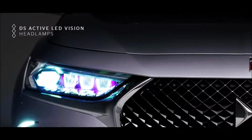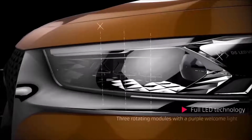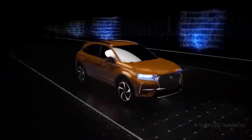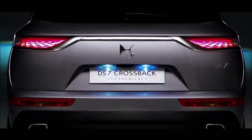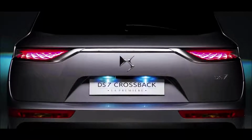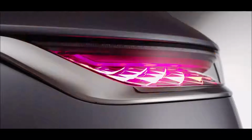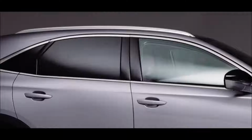DS Active LED vision headlamps adjust between 7 lighting modes for optimum vision, adding to the unique front-end styling. For safety, DS7 Crossback features full LED rear lights, which are brighter and safer. Their 3D effect brings DS7 Crossback to life.